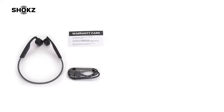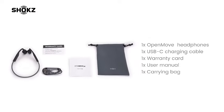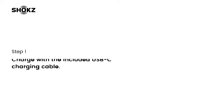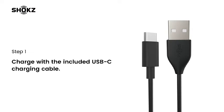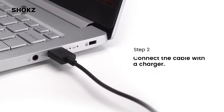This not only provides a safer workout experience, but also minimizes discomfort during prolonged use. The Shox OpenMove headphones are built to withstand your toughest workouts. With a sweatproof design, they can handle the rigors of your training routine, ensuring durability and longevity. Say goodbye to worrying about sweat or light rain interfering with your music. These headphones are ready for whatever you throw at them.